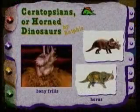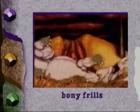All ceratopsians had a bony frill that extended back from their skulls over their necks.